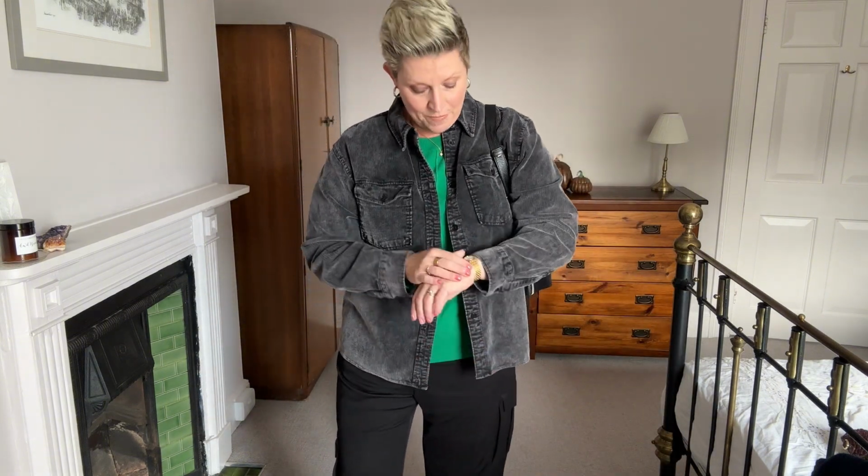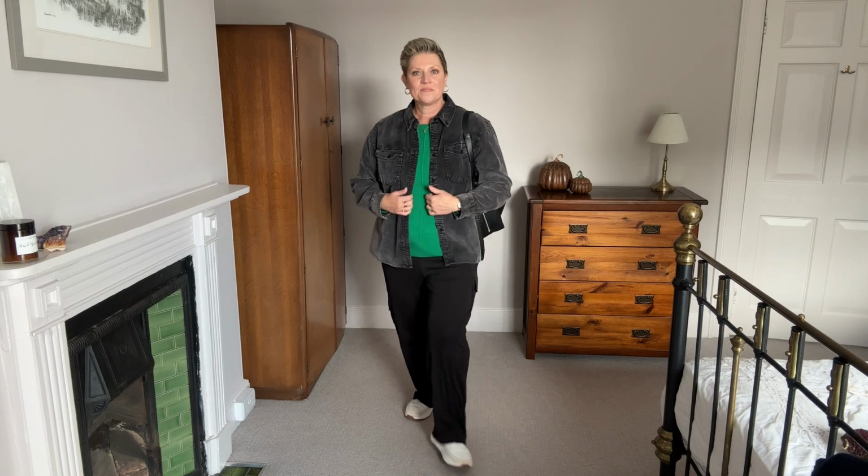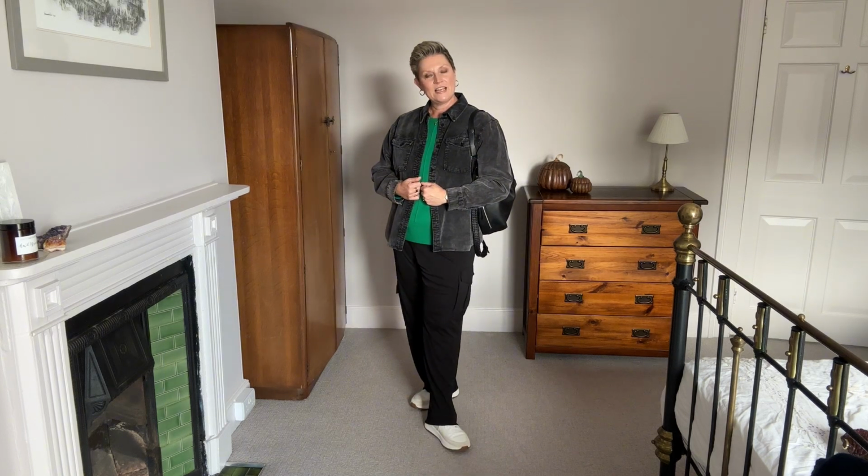Oh, and since I've lost weight, I am able to now wear my gorgeous Longines watch that Mr. N got me. So that's good. See, another bonus of losing weight. There you go. So, outfit of the day. Let's go for lunch.